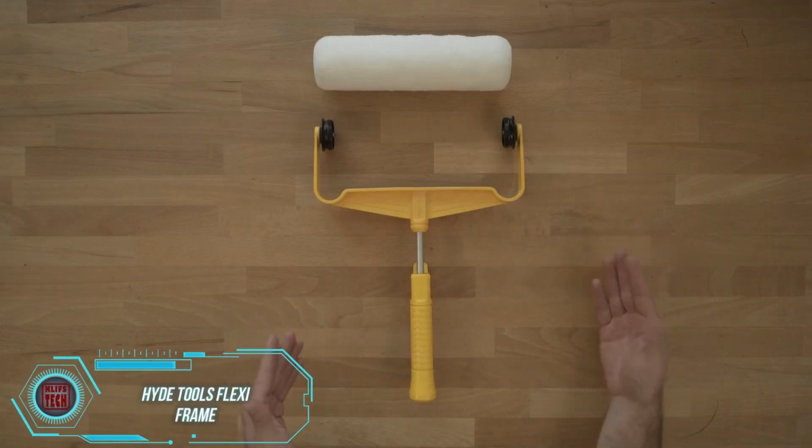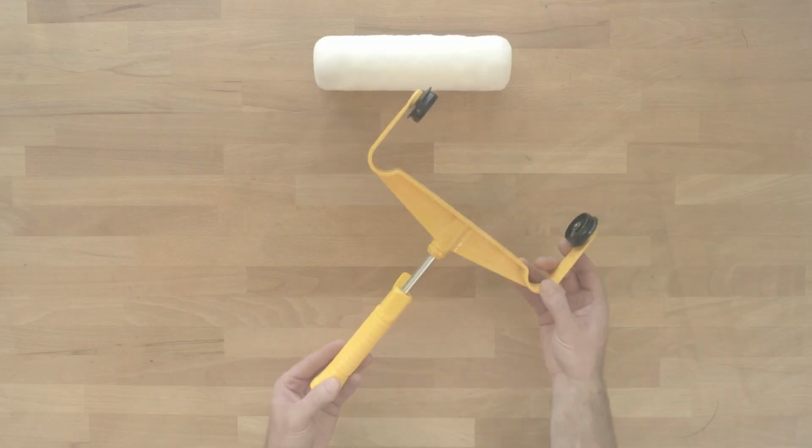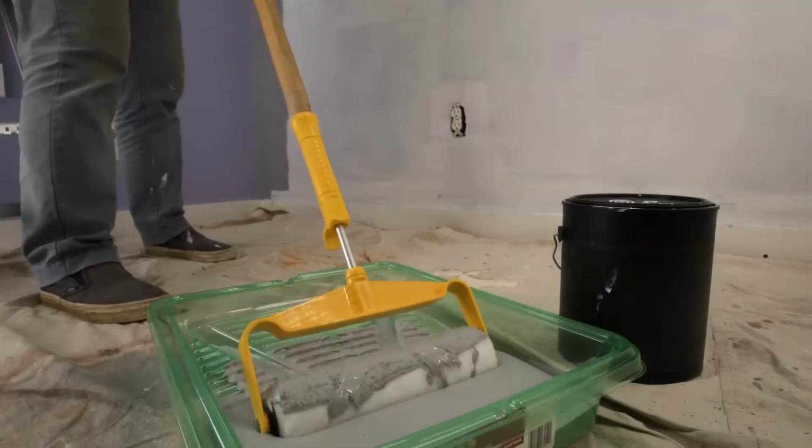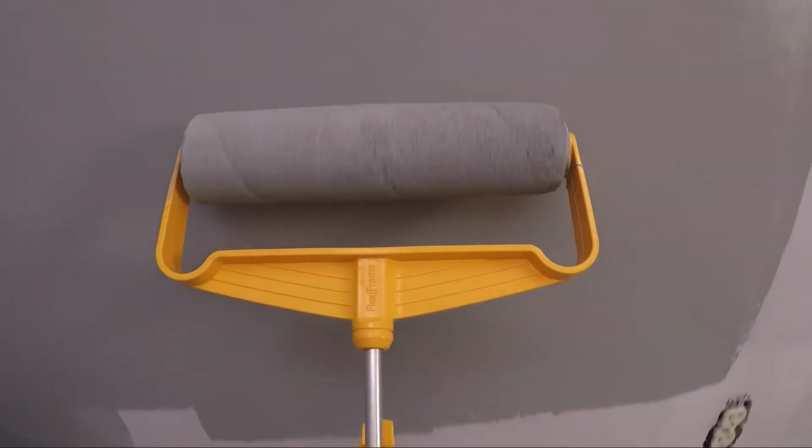The Flexi Frame may look like other paint rollers, but it has a unique advantage: it's modular. The handle and roller are 2 separate parts, so when the roller gets covered in paint, you don't need to wash it before switching to a different color.